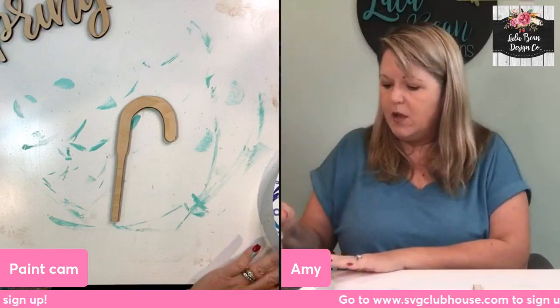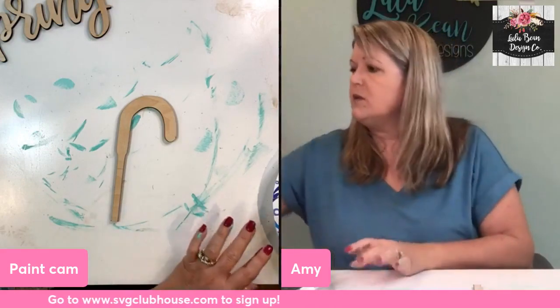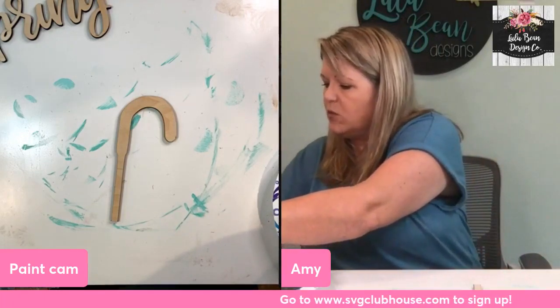This is a quick door hanger, y'all. It's not going to take super long to paint this one. So if you're trying to crank out some spring door hangers, this is a good one.